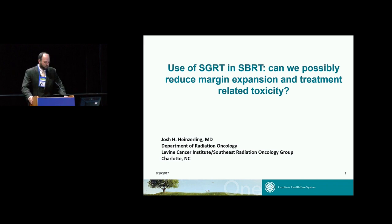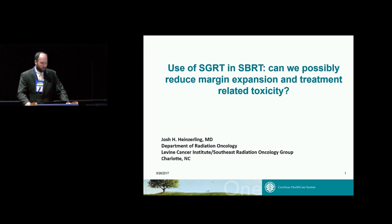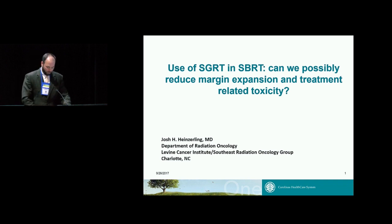Well, thank you. I appreciate the opportunity to speak today, and I'm going to concentrate mainly on stereotactic body radiotherapy and integration of SGRT and how we've done that in our clinic, and show some data we've acquired just to show the reliability and usefulness here.